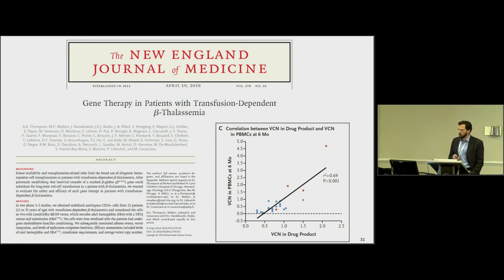So one of the observations in the 204 and 205 studies, not surprisingly, was that the drug product vector copy number correlates nicely with the in vivo vector copy number, and that of course is associated with the amount of T87Q globin that we're expressing.